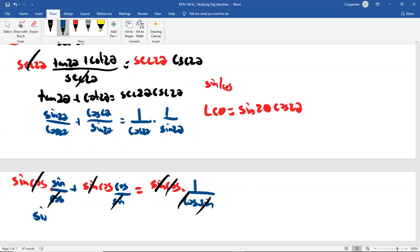Sine times sine is sine squared. Cosine times cosine is cosine squared. And that's just a 1. The left-hand side is 1, the right-hand side is 1, and you're done. Is that method simpler? I don't know. Depends on how you roll. It depends on if you remember that you can clear fractions like that in equations.